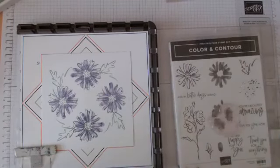Aww. Is it still in the annual catalogue? Can anybody tell me? Not that it really matters. Let me have a look in the catalogue and see if it's still there. No, it's not in the annual catalogue. That's a bit of a bummer, isn't it?